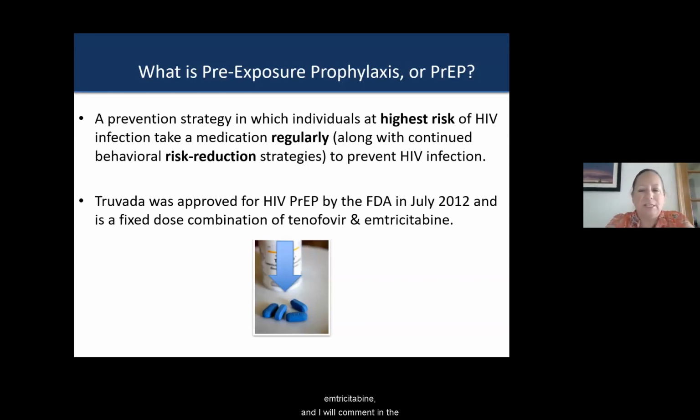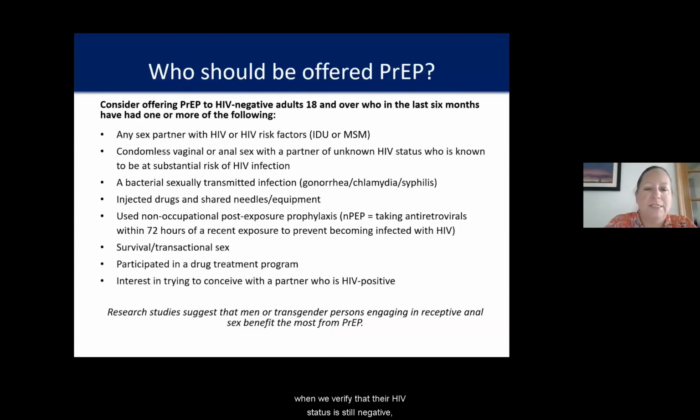And I will comment, in the infectious disease clinic at the VA, if one of our ER staff starts a patient on non-occupational post-exposure prophylaxis, or nPEP, we try and get that patient scheduled into our clinic before their 28 days are up, so that we can, first of all, make sure that all of the appropriate labs were done and that they're doing okay. But a lot of times, if the risks that brought them into the emergency room for their non-occupational post-exposure prophylaxis are going to be continuing, we'll transition those folks right from post-exposure prophylaxis to PrEP, which essentially is when we verify that their HIV status is still negative, we simply continue the Truvada for PrEP alone.